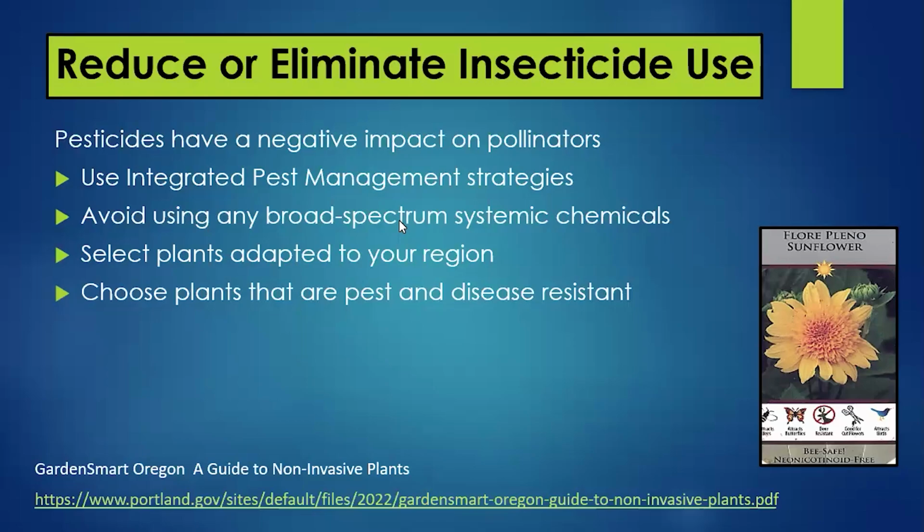So look for a tag like this. It says, and I know it's difficult and small to read, but it says, "Be safe, neonicotinoid free." Neonicotinoids are particularly devastating to pollinators.